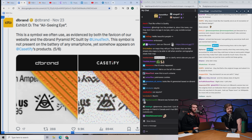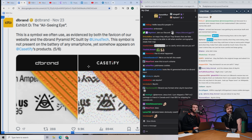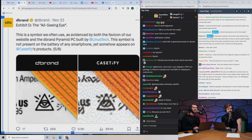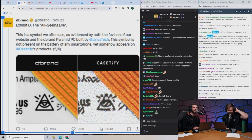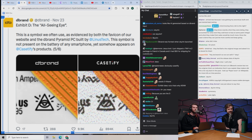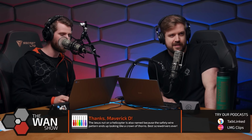So this is interesting. They've got a little Illuminati stupid pyramid because they're into that sort of thing. You guys probably remember the pyramid PC that we built for them. And you can see that it looks like it's crying on the Casetify one. Yeah, it's broken, but it's definitely still there. Man, it's amazing how low quality some of these are. That is kind of wild.